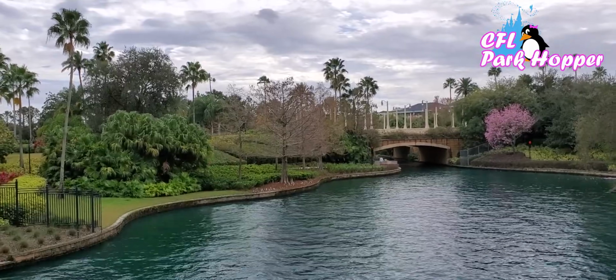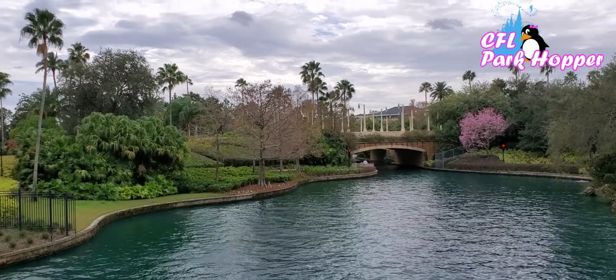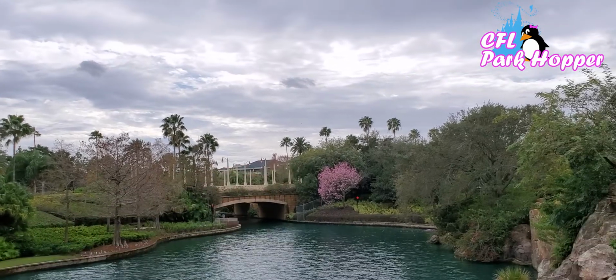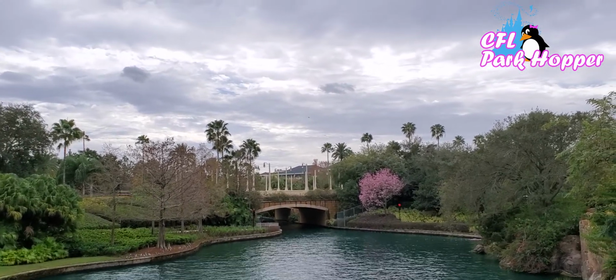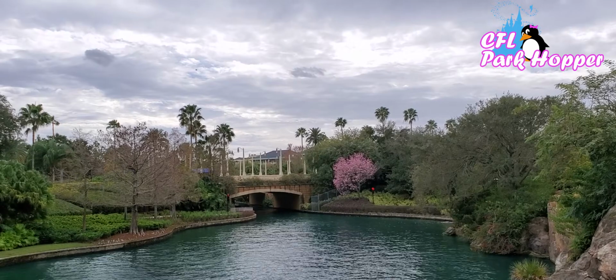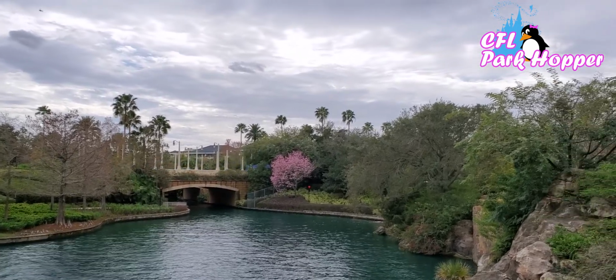If you're staying on property and you really want to use a lot of time at Volcano Bay, then I would stay on this side of the resort. In front of us, that building you can see is the Royal Pacific, but further on down, Sapphire Falls, Aventura Hotel, and then Cabana Bay. Cabana Bay and Aventura Hotel have direct walking paths to Volcano Bay, so you don't even need a bus. So I would choose one of those resorts if I'm going to spend a lot of time at Volcano Bay.